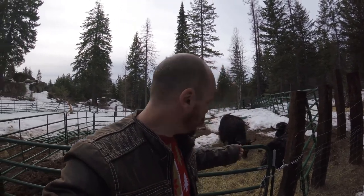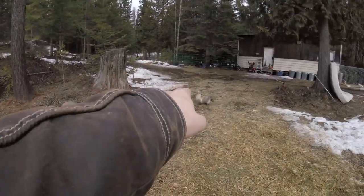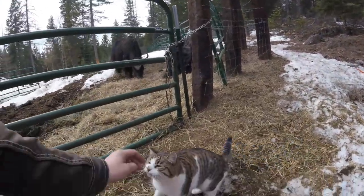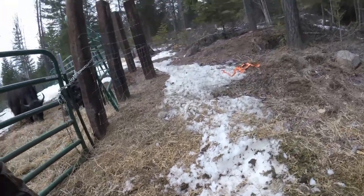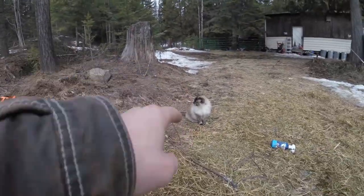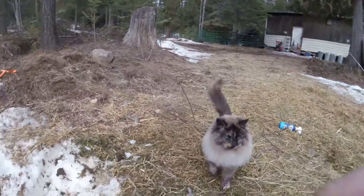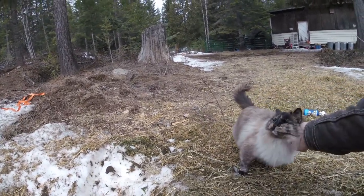So you guys can see the cats are doing just fine. There's Dragon over there. This is, hi Lily. This is Lily. I don't know where Crocus is at. Crocus is around somewhere, probably out hunting. He's always out hunting. And then that's Dragon there. My pretty kitty Dragon. Come here, kitty, kitty, kitty.